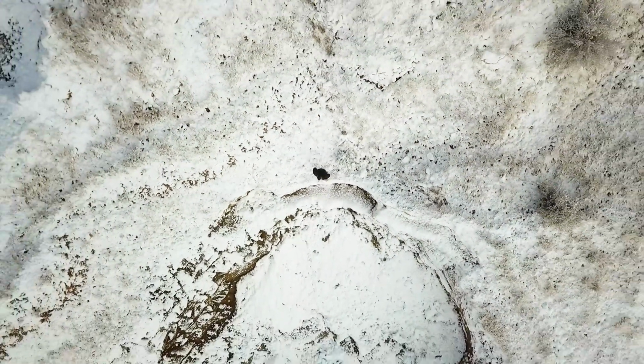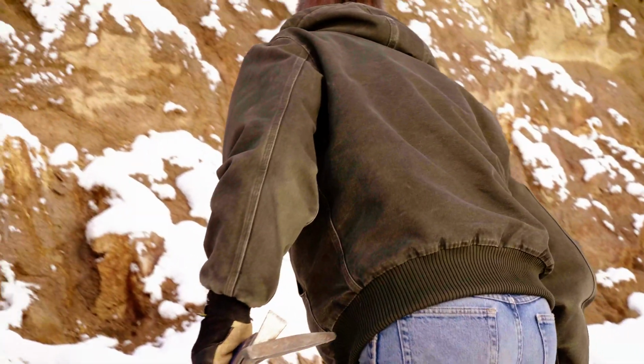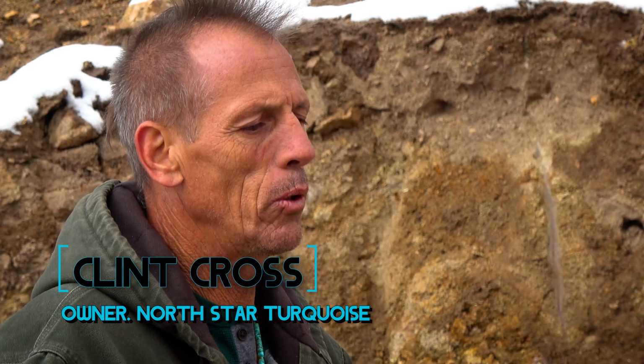We started here today by giving thanks for our precious gift. What we did when we first started is we took the overburden off. We always mine by hand. We do not mine with heavy equipment because of ruining the turquoise. So it's very important to remove the overburden.